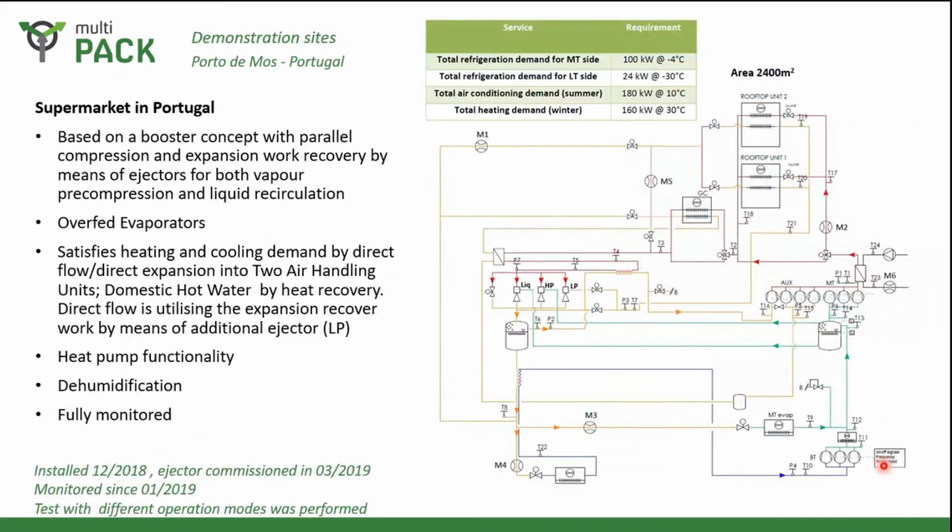If we look in a little more detail at the actual systems, this is a system in Portugal, which is owned by one of the partners of the MultiPACK project. The system has an area of 2,400 square meters and a request of 100 kilowatt of MT cooling, 24 kilowatt of LT cooling, a demand for air conditioning on the level of 180 kilowatt for summer, and a demand for heating of 160 kilowatt, covering the cold weather in winter.